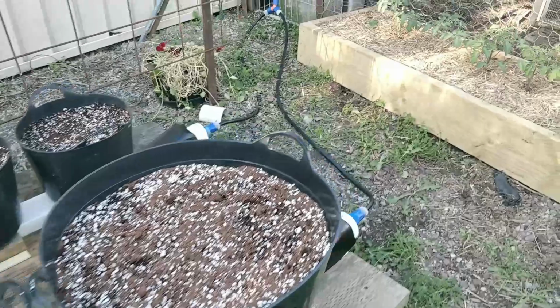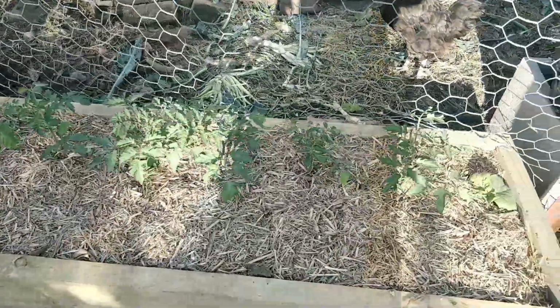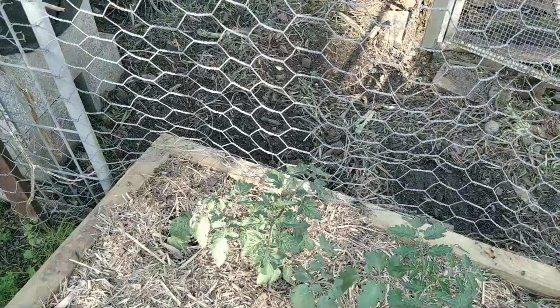Up the back here I've got a new garden bed in along the chook pen here. If I can get this camera to work. Got a cucumber on each end. I just didn't have anywhere else to put them, I just whacked them in there. Cucumber on each end.